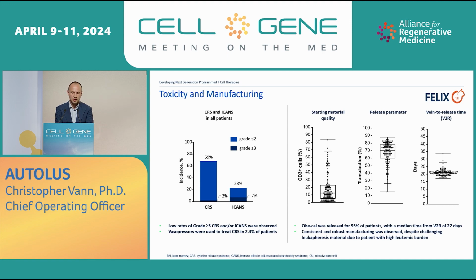These patients often have high B-cell blasts within the leukapheresis that we have to manage through manufacturing. The far right-hand panel here shows our turnaround time, and you can see our vein to release time was 22 days, which we're very excited about considering this study was conducted in part through the COVID pandemic with all of those associated complications of logistics.